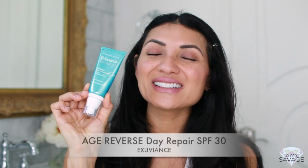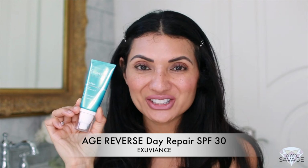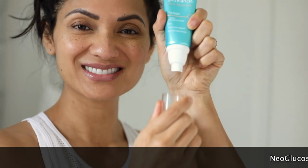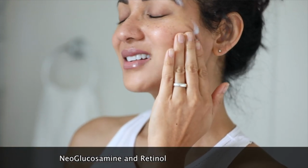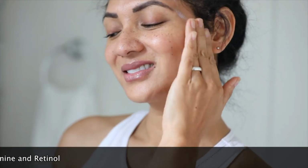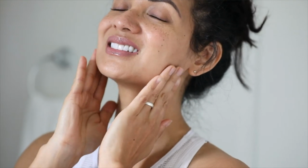Exuviance Age Reverse Day Repair SPF 30 is the perfect ultimate moisturizer. Its key ingredients include neoglucosamine and retinol, which help to firm and plump the skin to reduce the signs of wrinkles. It also contains SPF 30, which helps protect and repair your skin from sun damage, and it also targets skin's uneven pigmentation. Not only that, but it can also help diminish age spots for any of those who have them.